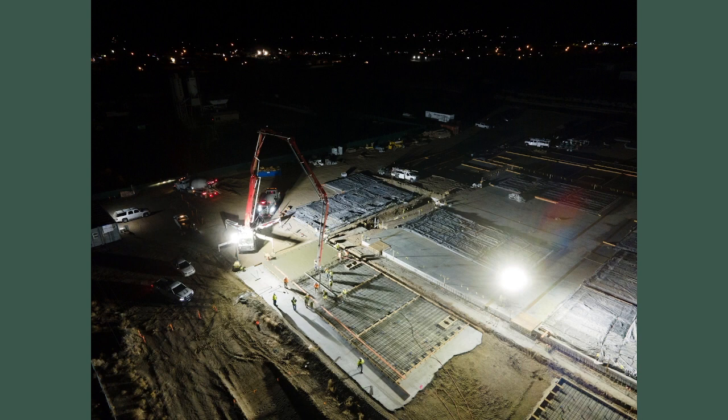I think this was around 3 a.m. a few days ago, so thanks Myth for getting out there early and catching the tilt-up wall pour in action.